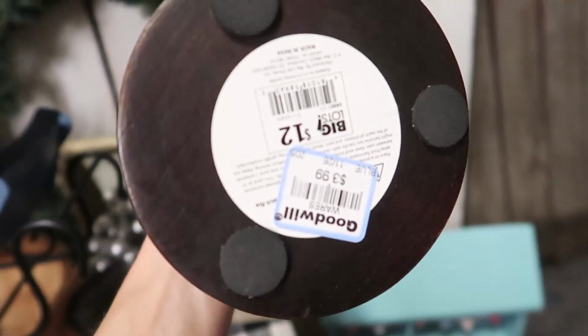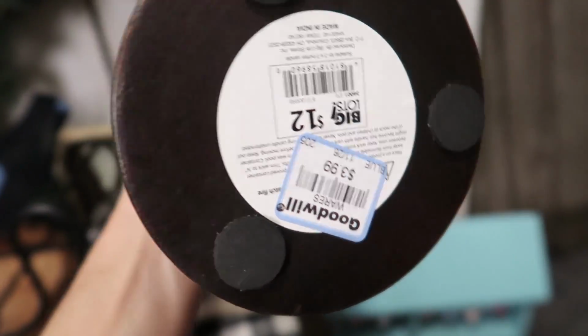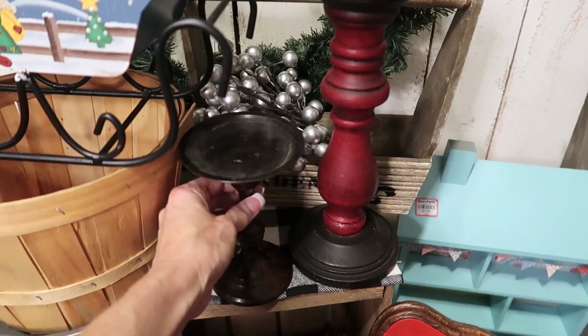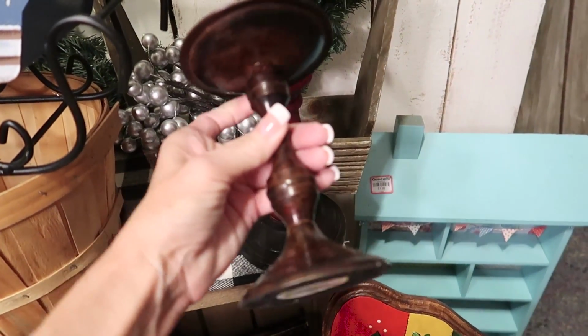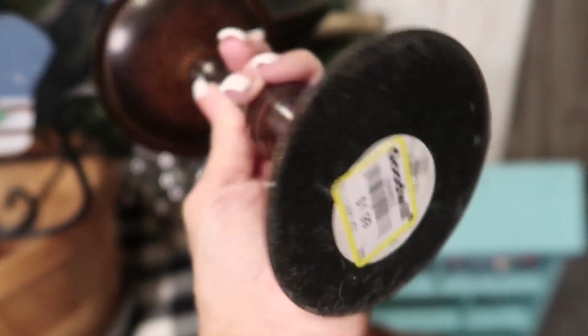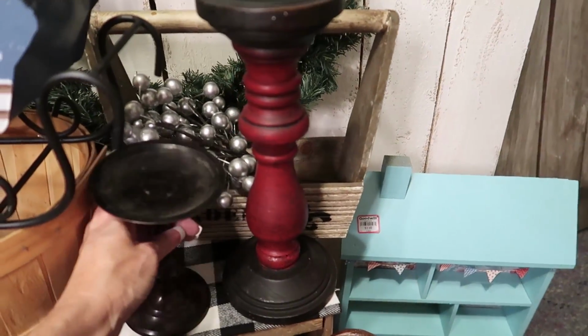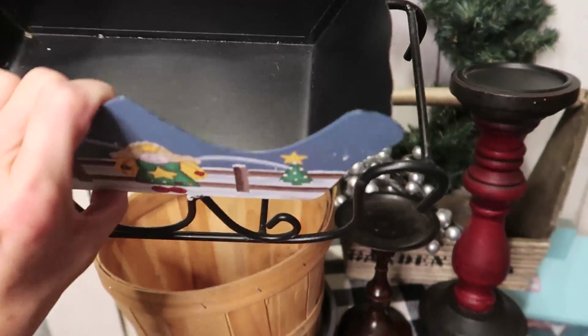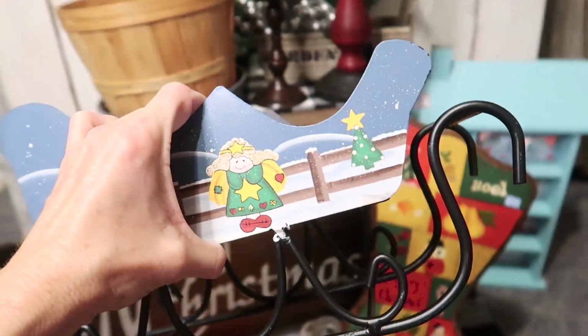This is a candle holder. Looks like it originally came from Big Lots. I paid $3.99. Some of this stuff I did get half price. I cannot remember which items I paid half price for, but at Goodwill every week you can see that the stickers have different colors on them, and every week a certain color will be half off.